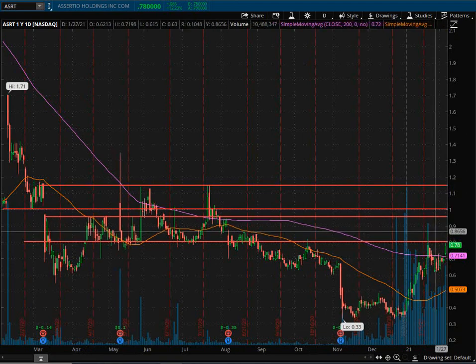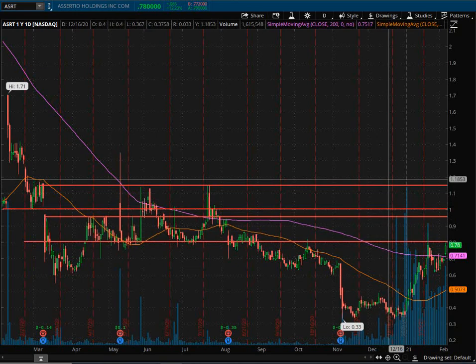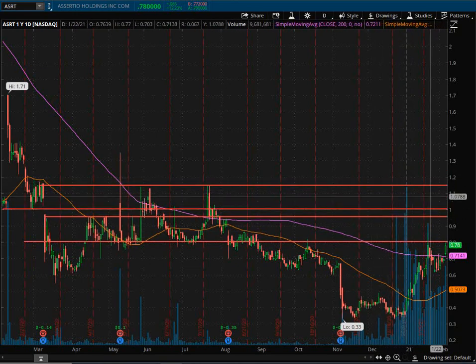Just look for that 80 cents to be broken, and for those areas of profit taking along the way, maybe another quarter here or another half here. But that's up to your risk management.